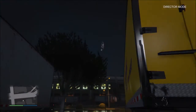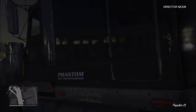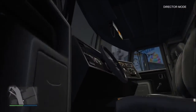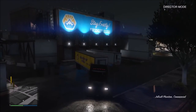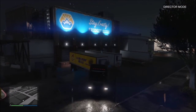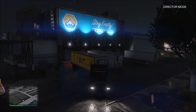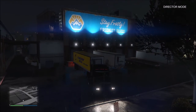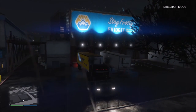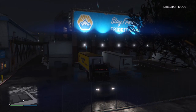Alright, doors are open. Tied back. Okay, hypothetically, the freight's still good. Reefer's still running. It's gonna have to. Alright, let's go. Getting there. As I take out another tail light. Apparently, I'm a terrible driver.